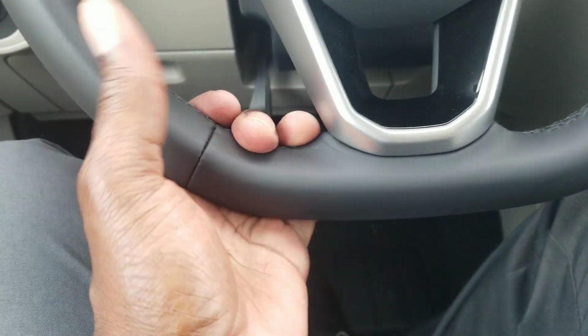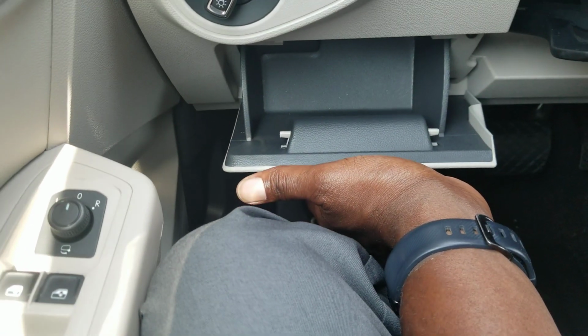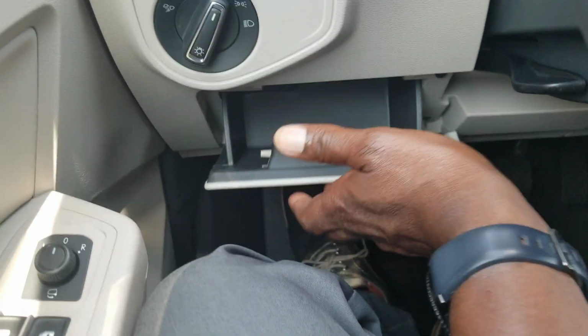You have a telescoping steering wheel there. You can pull out, push in, raise it, lower it, lock it in wherever you need it. Coin box for storage right there, so you got lots of storage there. You can do a medium-sized pair of sunglasses there.